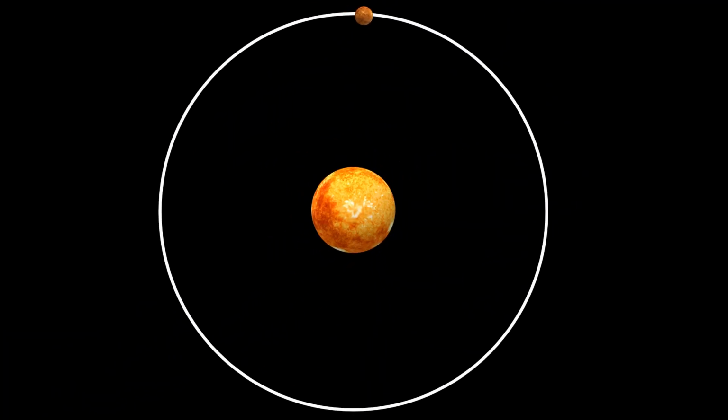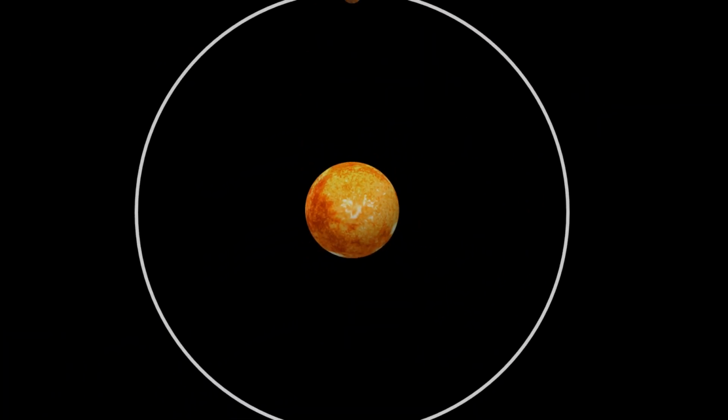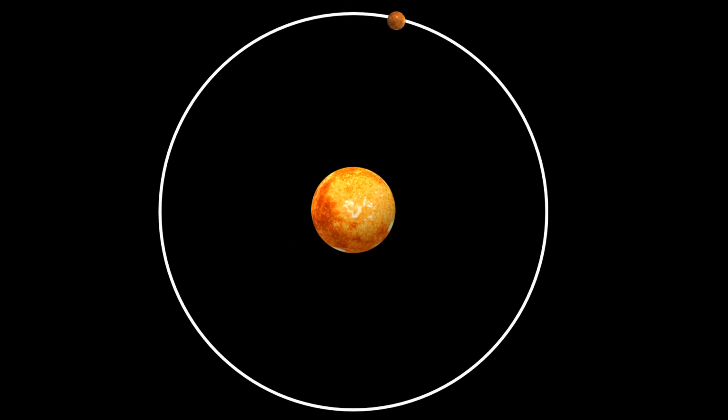Venus has the lowest orbital eccentricity in the solar system, with an eccentricity of about 0.007. Which means that Venus almost has a perfectly circular orbit.